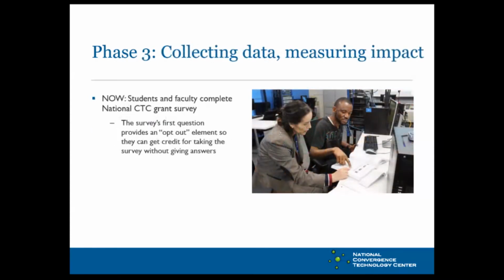After the class ends, we need to start collecting data. Right now, that means we need students to complete the CTC grant's short survey. There's one survey for the control group and another separate survey for the treatment group that has a couple of extra questions about the training. We'll provide these links in advance so you can pass them out to your students. And also, the first survey question allows for an opt-out choice for those students who need credit for assignments, but for whatever reason cannot or will not answer survey questions.